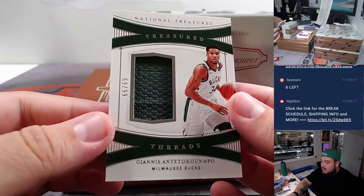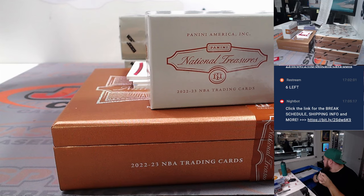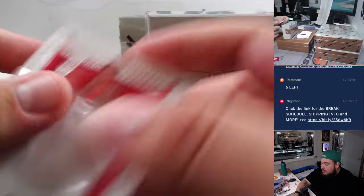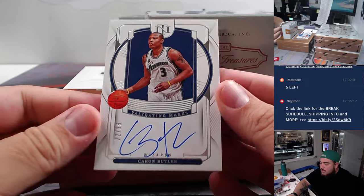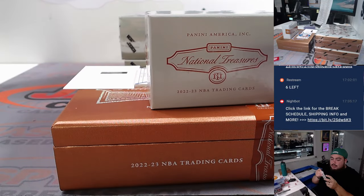We got a Giannis relic. 69 out of 99. Nice. Nine is James. Dalen Terry, 21 out of 49 for the Bulls. 21, spot 1 for the Bulls. That's Joshua again. We have a redemption. Let's save that. We have a Caron Butler for the Wizards. 72 out of 99. 2 is David for the Wizards, RMB.